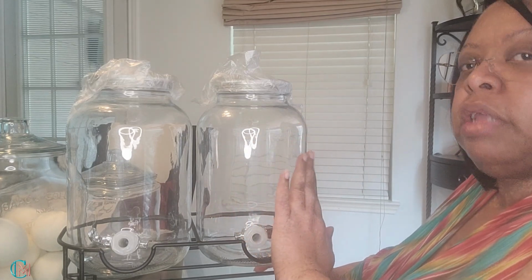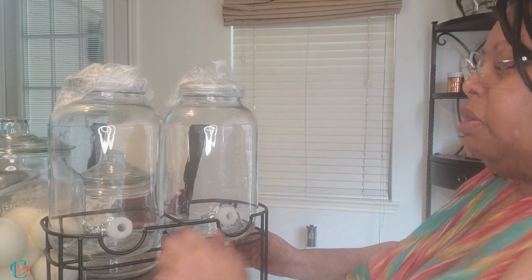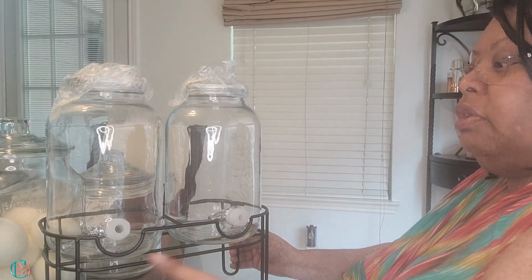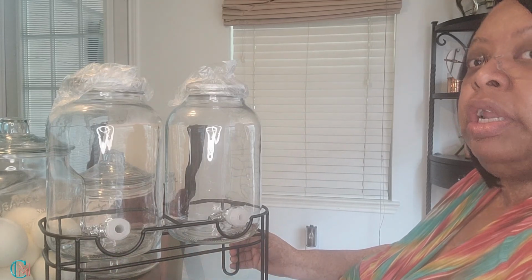So this way, the Color Safe bleach will save it from being bleached. And I like the fact that it came on this metal stand, so it's easy for me to have them on there and have a cup underneath, so it will catch any spillage and keep the area looking nice.